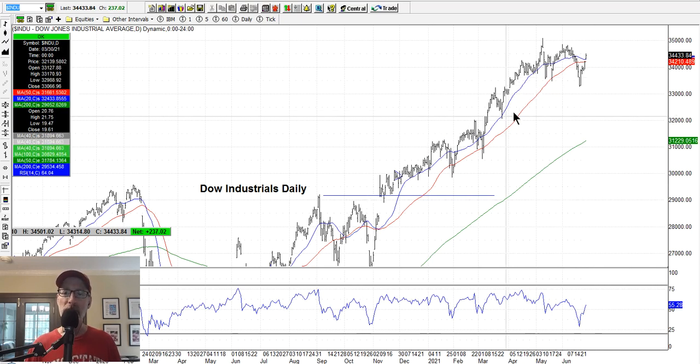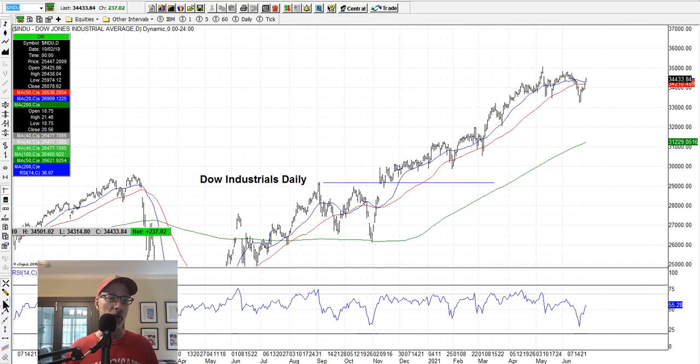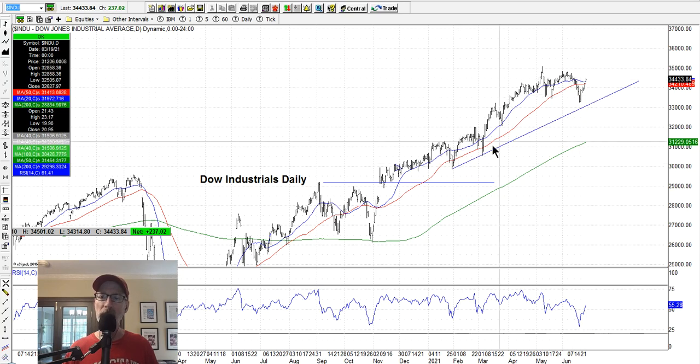Still in an uptrend. If you want to draw some trend lines, this is all part of technical analysis, you can draw some upward trend lines. So here, you connect some of the major bottom points. So this is the Dow. So the next, if it pulls back, it'll probably pull back to connect with this line right here. This is all in the eye of the beholder. There's no right or wrong.